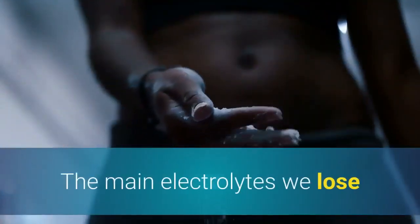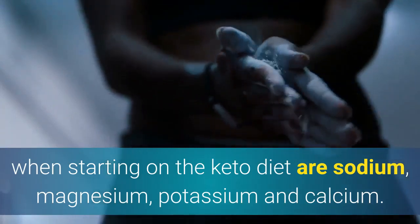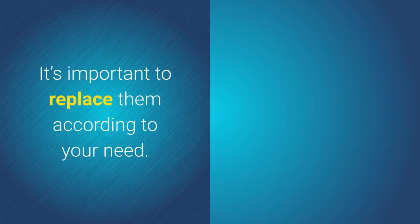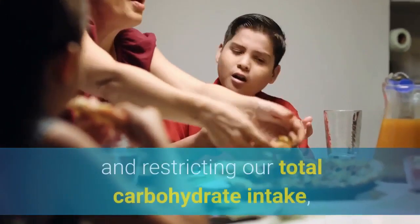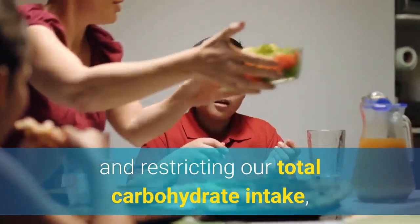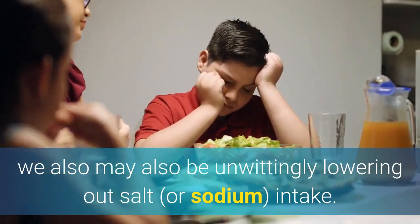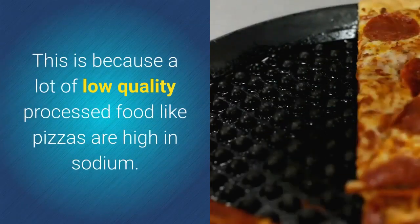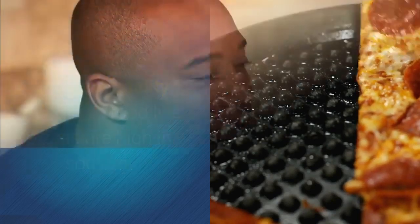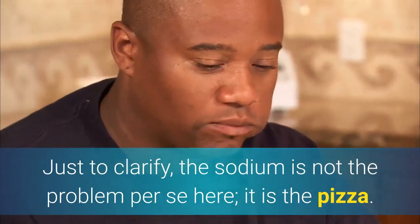The main electrolytes we lose when starting on the keto diet are sodium, magnesium, potassium and calcium. It's important to replace them according to your need. By eliminating processed foods from the diet and restricting our total carbohydrate intake, we may also be unwittingly lowering our salt or sodium intake. This is because a lot of low-quality processed food like pizzas are high in sodium. Just to clarify, the sodium is not the problem per se here, it is the pizza.